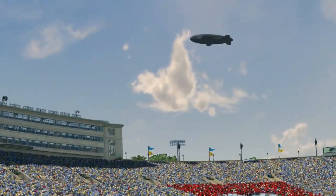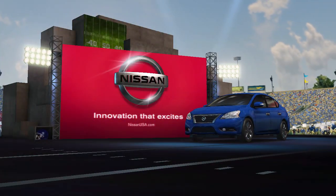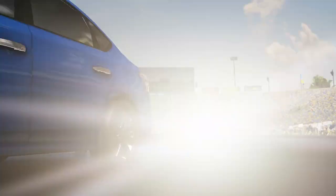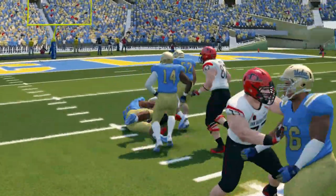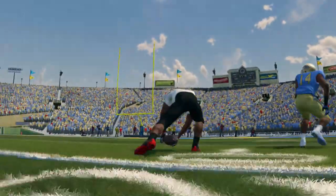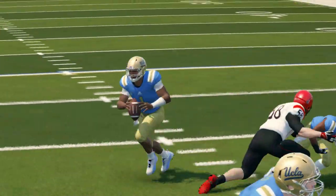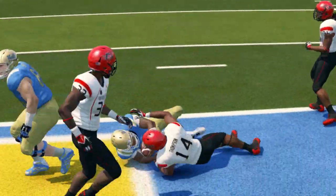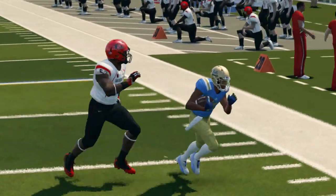Glad to have you with us in the studio for the EA Sports NCAA Football 14 halftime show presented by Nissan. Innovation that excites. Reese Davis and David Pollack here, completely locked in on that first half. I'd like to put this more delicately if I could, but if this were a horse, they would put it out of its misery. This game is ugly and completely non-competitive.